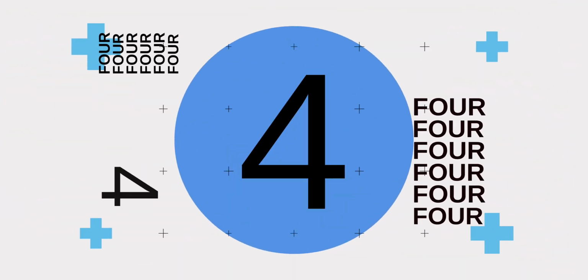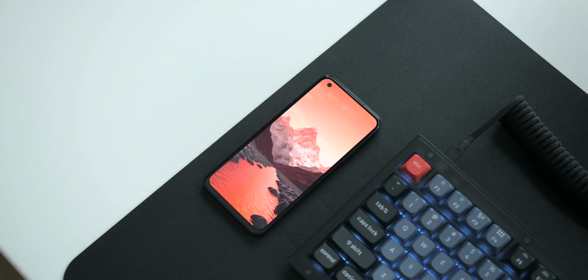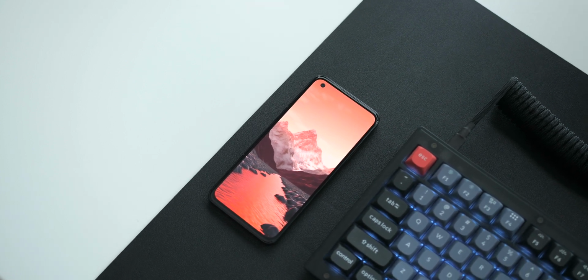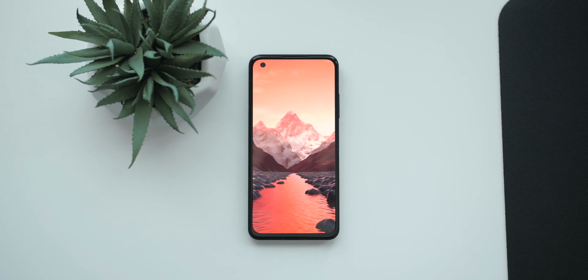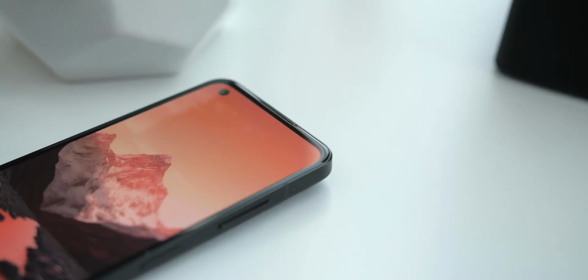Getting a little nitpicky here, there are some parts of the design we wish could have been polished or tweaked a bit. For one, the bezels aren't exactly small. They aren't symmetrical either. The chin is noticeably larger than the forehead. Another thing, something that bothers me personally, is that the power button, which doubles as a fingerprint reader, is almost completely flush with the side of the phone, making it a bit of a challenge to locate sometimes.